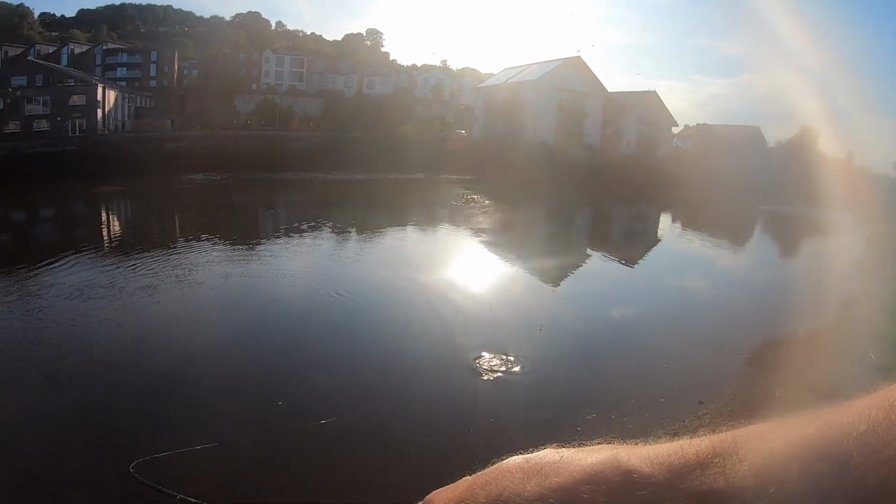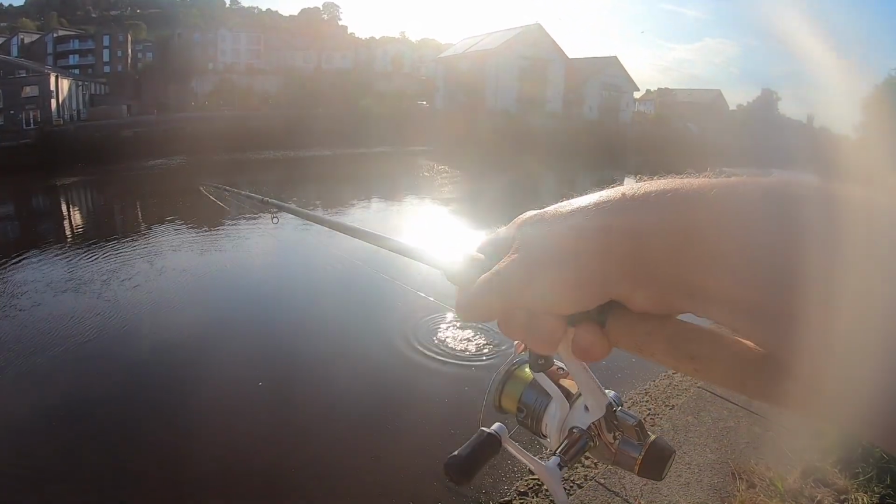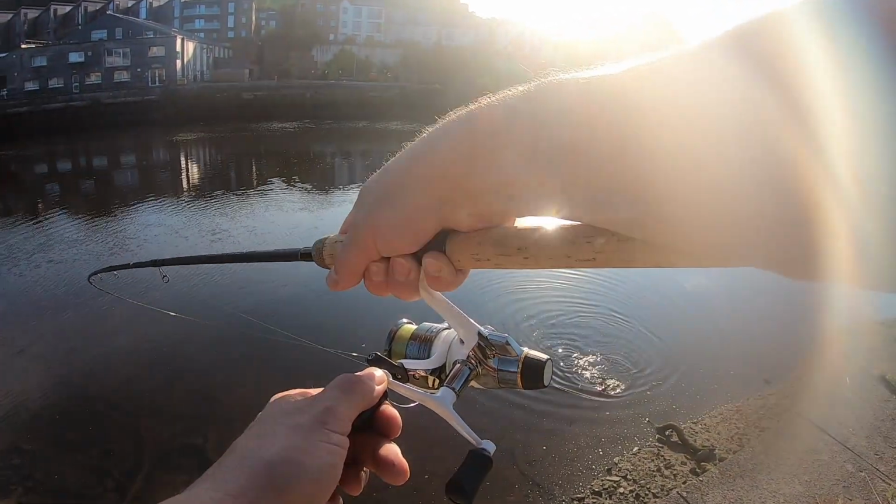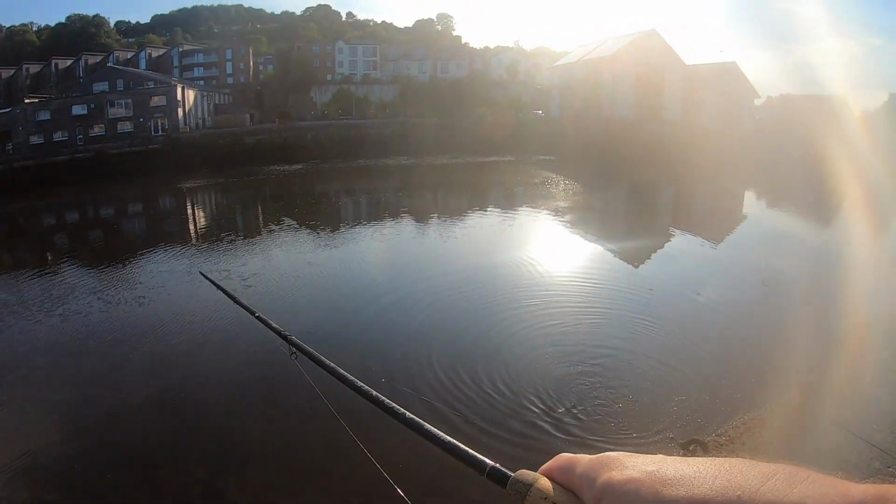Not rushing this one. This is where they normally come off, right here. You see, he wants to be in that really shallow water. I want him to go out a bit. It's not a big one, but he's okay. We'll get the net ready.